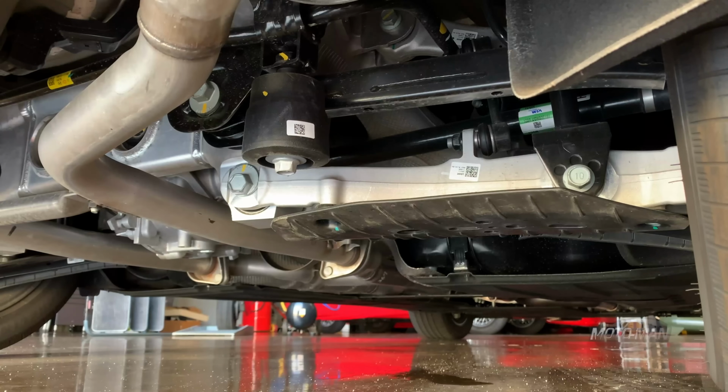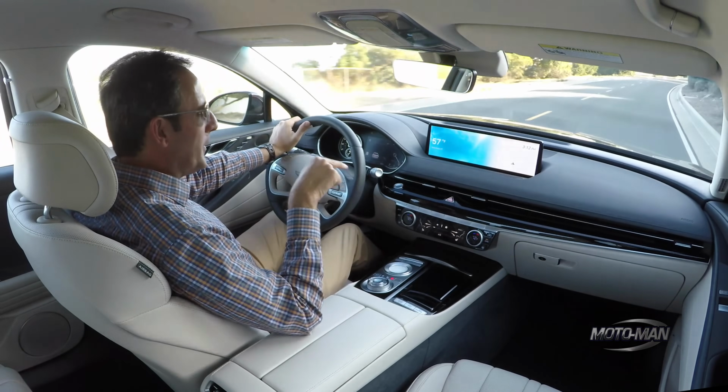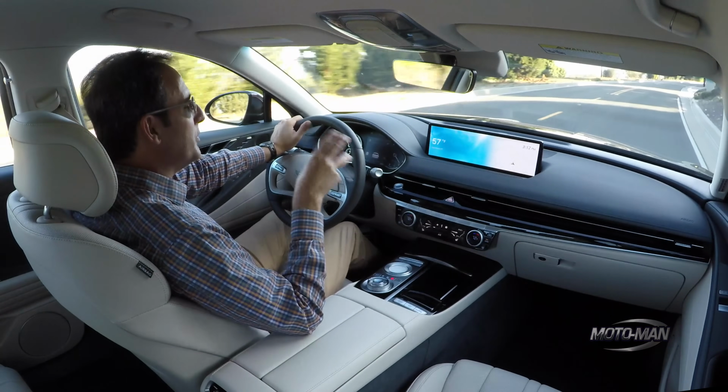With regard to that balance, you know how I normally give you a spectrum of driving dynamics? Here we got to drill down a bit farther in that spectrum between composure and compliance.